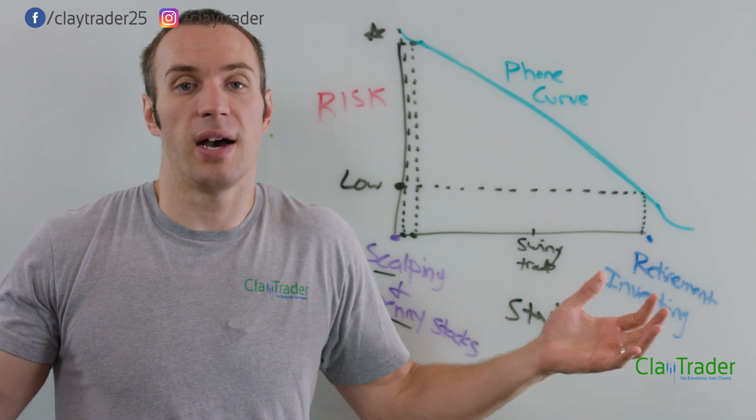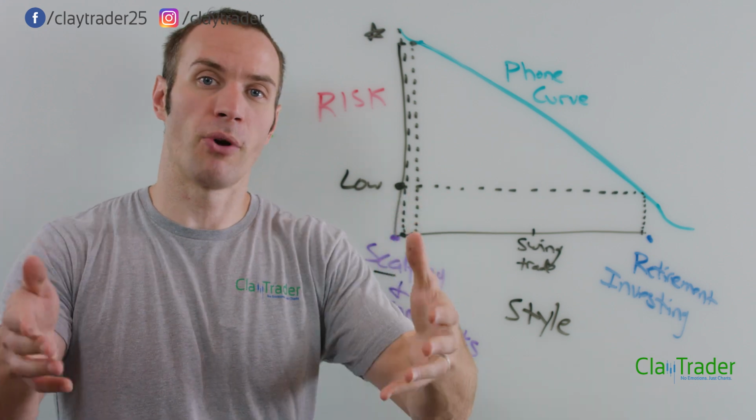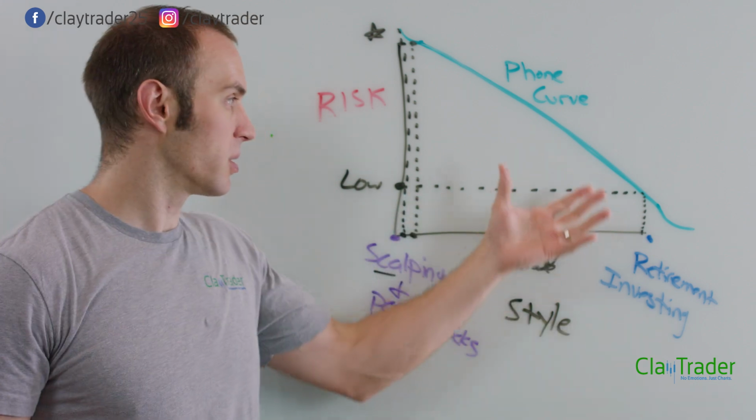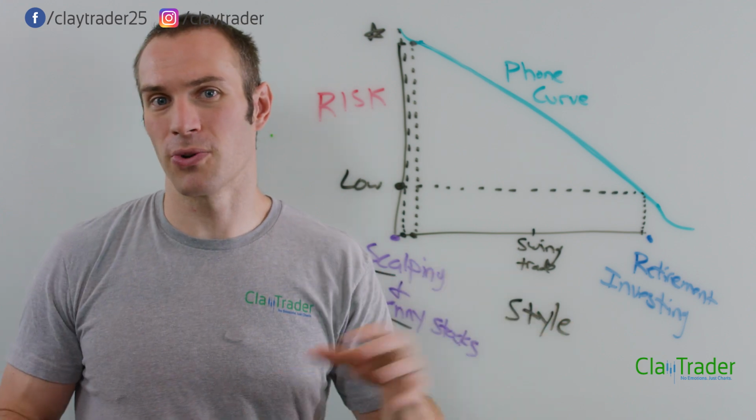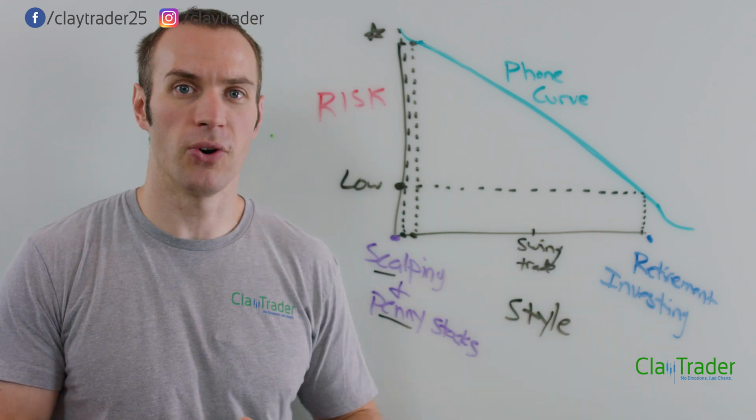Should you use your phone? I don't know. I don't know you. I don't know what your approach is. I don't know what your goals are. But this chart hopefully can kind of help gauge and push you in the right direction on whether or not you should actually be using your phone to trade.